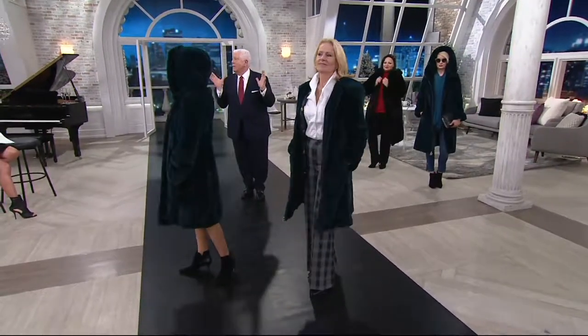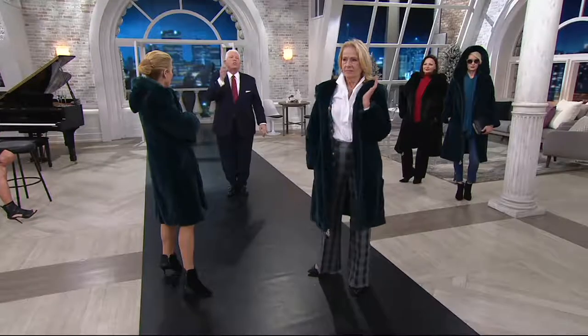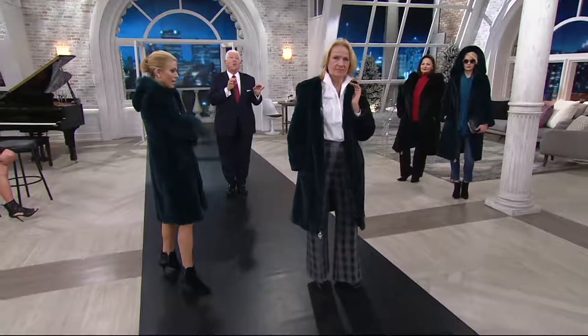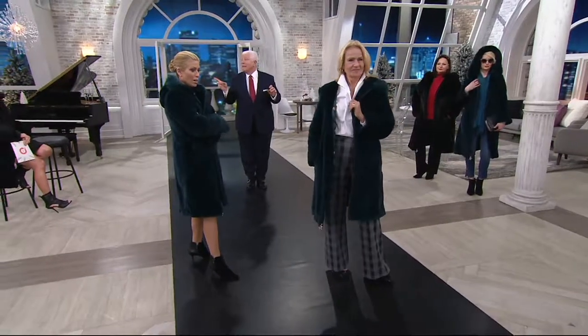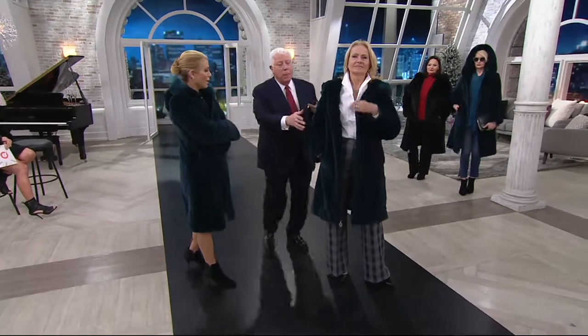Have you done this color in faux fur before? No. It's stunning. It has a light princess seam. It's just practical and luxurious. It's dress up, it's dress down, but this is your winter coat, because it is freezing outside and you are going to be totally warm because it's faux fur.